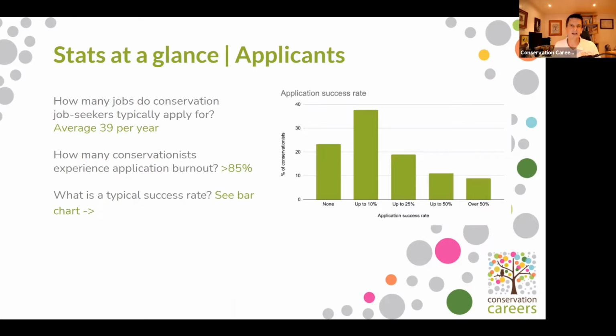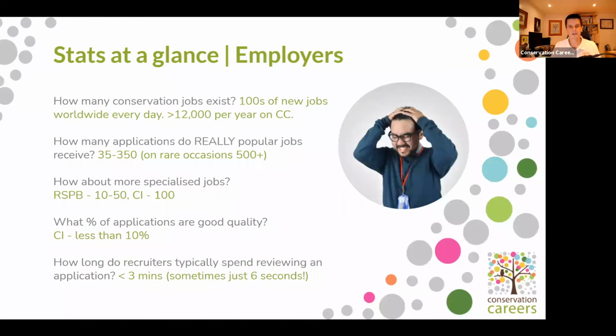And sadly, only a small percentage, about 10% of job seekers, are having a really high success rate with their applications. And really the majority, about 80%, are experiencing high rejection rates. Okay. So typically 80 to around 90% of applications really don't make it through the cut. Okay. And don't make it through to that next round of shortlisting and through to interviews. So we feel for you really.